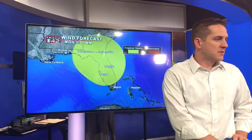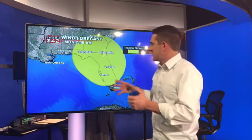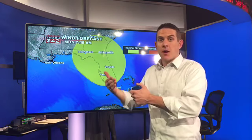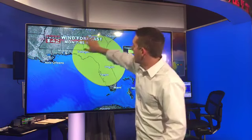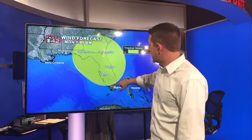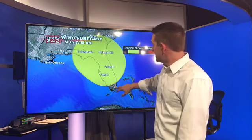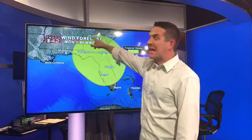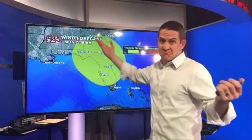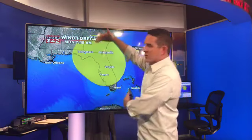Then the hurricane force winds go away. What that means is the strongest core of the winds, we're talking 100 plus mile per hour winds, gone. Everybody in this yellow area, tropical storm force winds. You see how far it extends? All the way from Lake Okeechobee, you know where that is, just north of Miami, to Macon. Okay? 500 miles, 400 miles, give or take, and the structure starts to elongate.